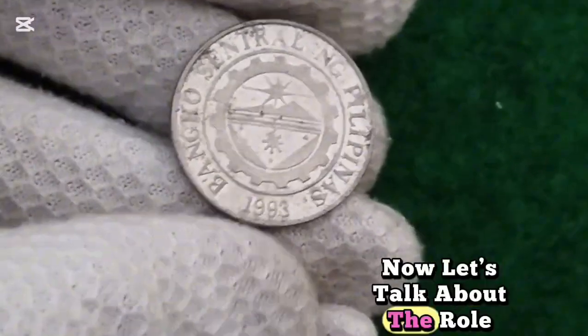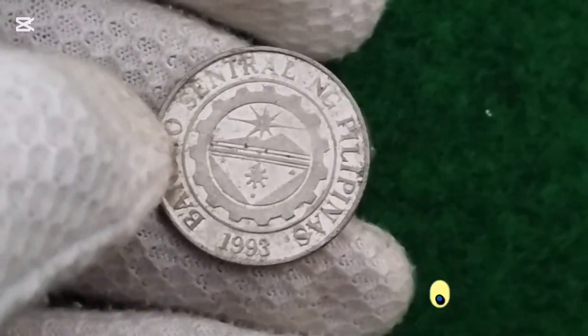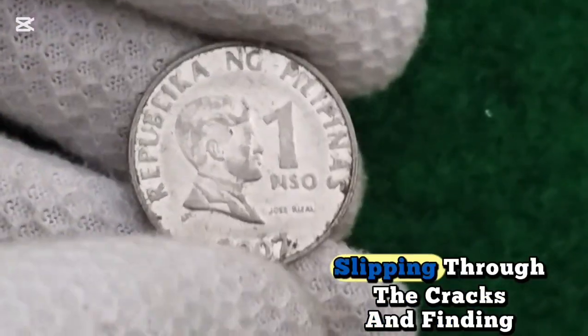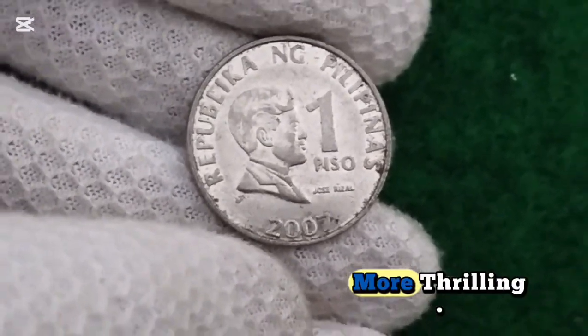Now let's talk about the role of chance. Error coins are fascinating precisely because they weren't meant to be created. They escape the mint's tight quality control by accident, slipping through the cracks and finding their way into circulation. And that makes their discovery even more thrilling.